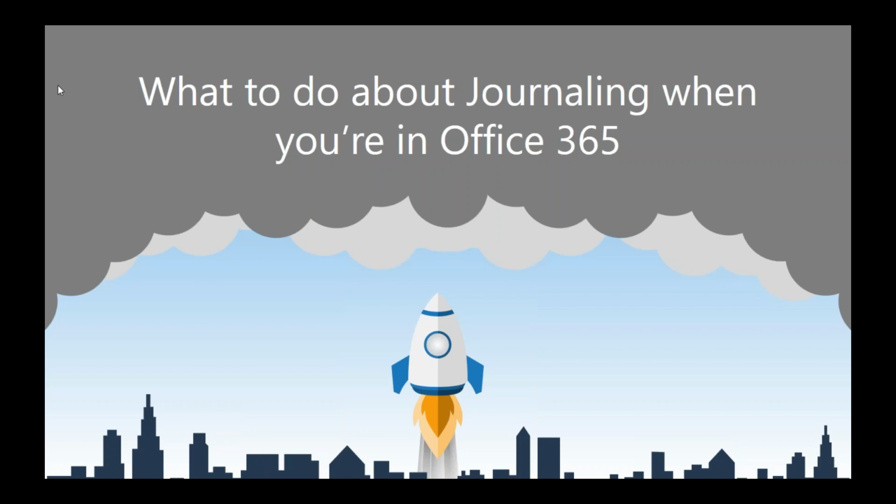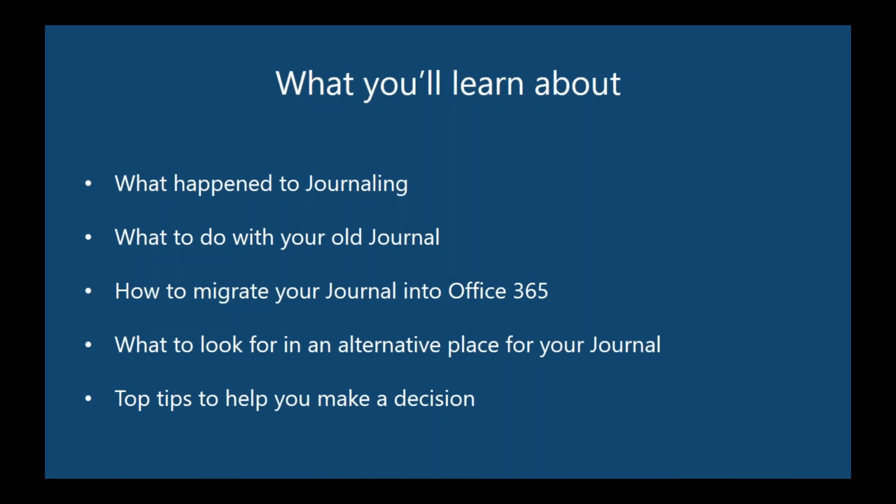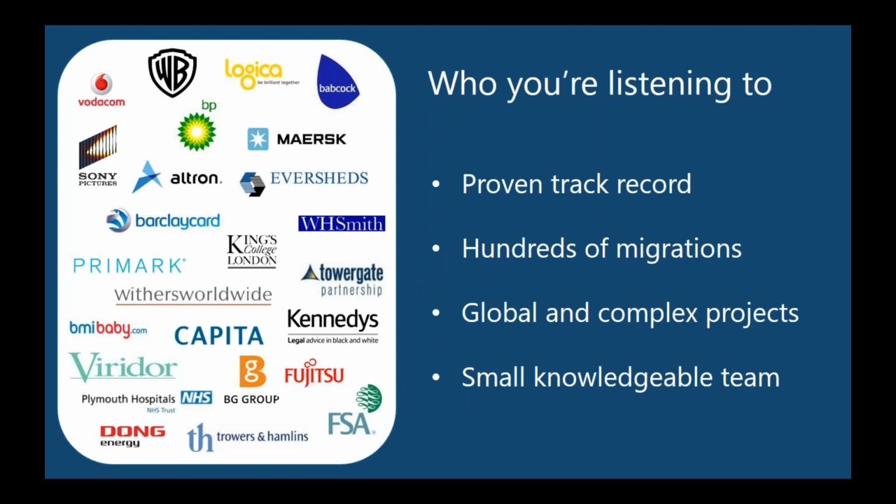So the session today will take about 30 minutes and it's all about the journey that you might be looking to go on with your journal if you're heading towards Office 365. So we're going to cover what's new in Office 365 when it comes to email capture and retention. Some options out there for your legacy journal, what that migration path might look like if you want to bring your journal content into Office 365. We're also going to look at some alternative places for your journal if you don't want to bring it with you into Office 365, and just give you some starting points really to open up conversation if you're mulling over the options at the moment in your business.